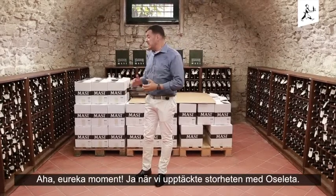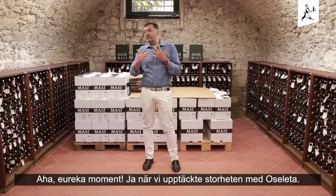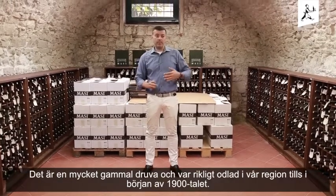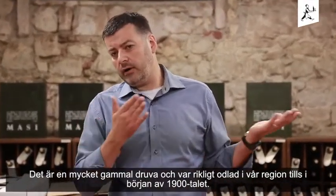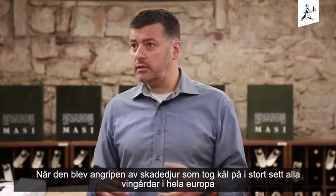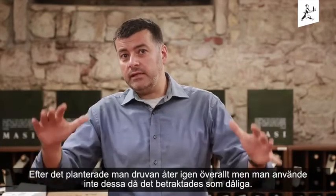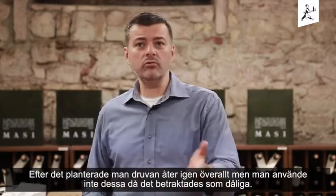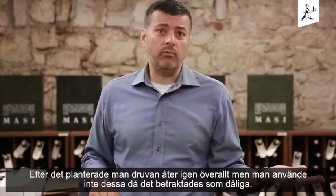Eureka moment, all right, well, Eureka, yeah. I would say yes, when we basically rediscovered this ancient variety, Oseleta. This is a very ancient grape that was widely planted in this area until the beginning of last century, the beginning of 1900, when phylloxera, this bug, basically killed all the vineyards in Europe. After that, viticulture has been replanted everywhere, but not using those varieties anymore that were considered not good, both for the low yield or the bad quality.